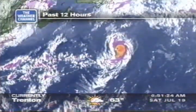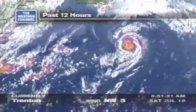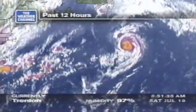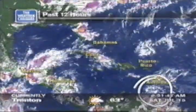Here's the latest look at Danny, and as you can see here, it still has somewhat of a center and still plenty of convection associated with it. It's forecast to turn more east in the next 24 hours and then weaken as it works its way into some cooler waters. Mainly, it's just going to affect shipping lanes. As we take you into the Caribbean, most locations are actually looking fairly quiet. Like I said, in the Lesser Antilles, the tropical wave has fallen apart, so that's good news here for folks headed southward.